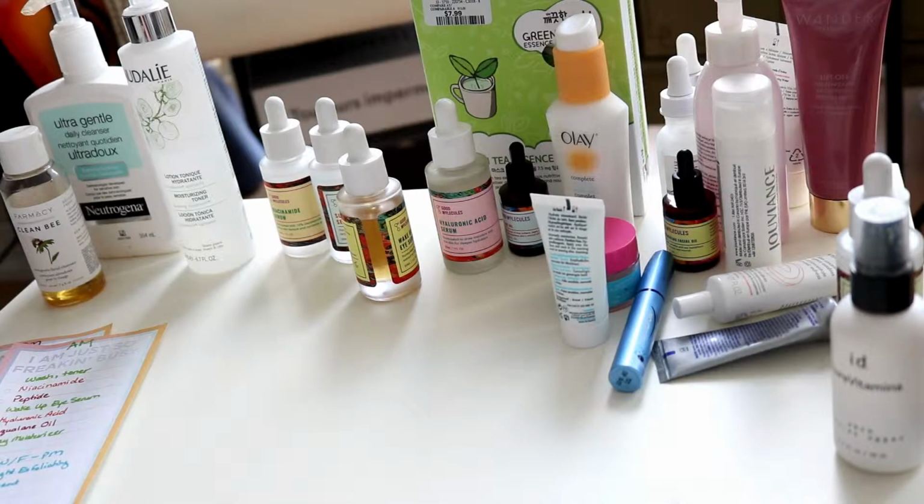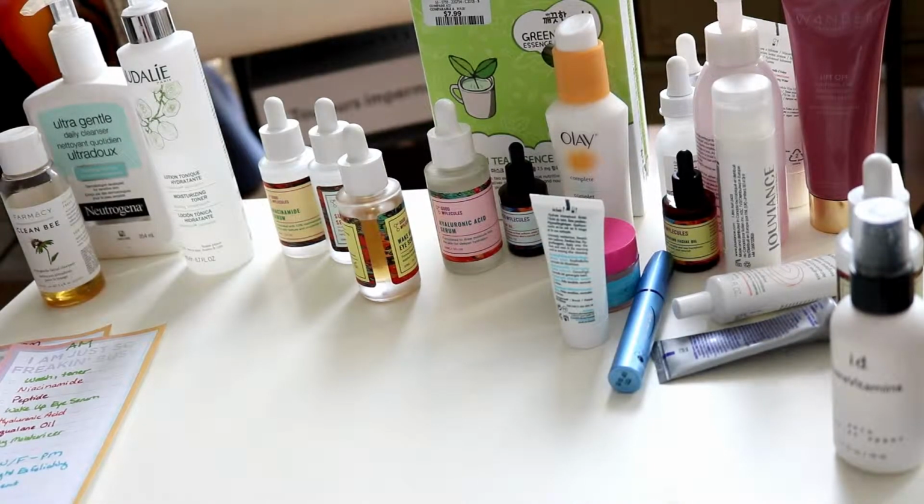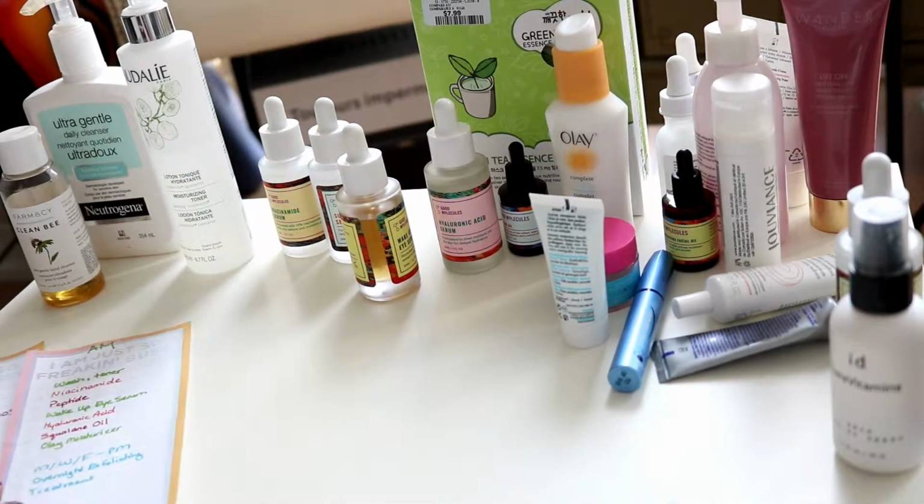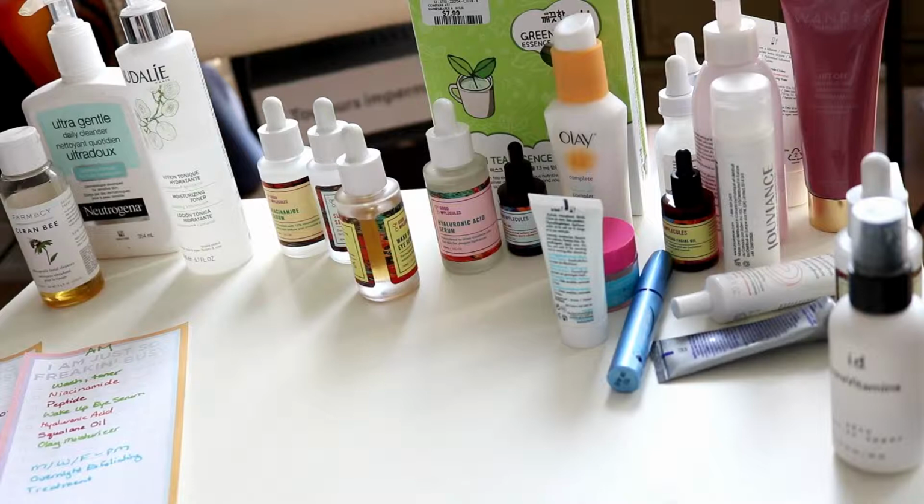But anyway, I bought that kit and then I suddenly felt overwhelmed by all of the skincare that I had, and I realized I really didn't have a routine. I wasn't using things consistently. I wasn't sure how to use things. And I thought, you know what? Let's just sit down, go through everything, and create a little plan. So that's where all this came from.